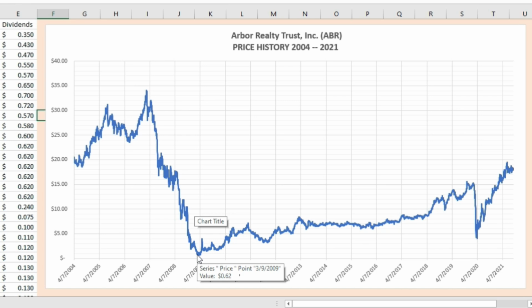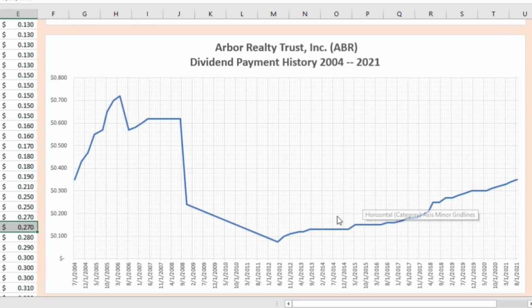Lows down here to 62 cents in 2009. And right now, and there's the COVID drop right here. Since then, it's back up to, what is this, right around $18.38 per share. And as you can see here, it's been steadily increasing their dividend every single quarter since 2012.